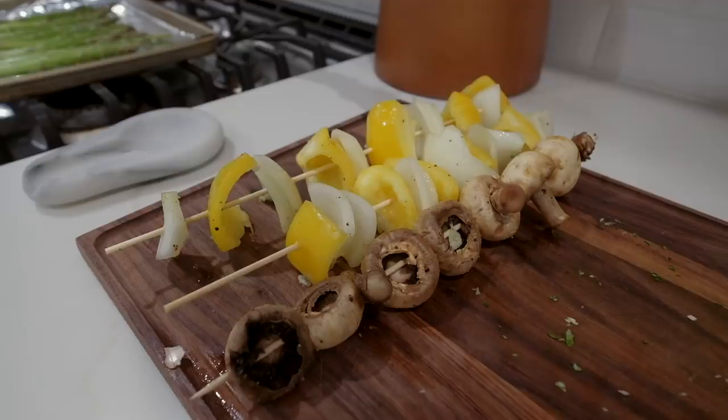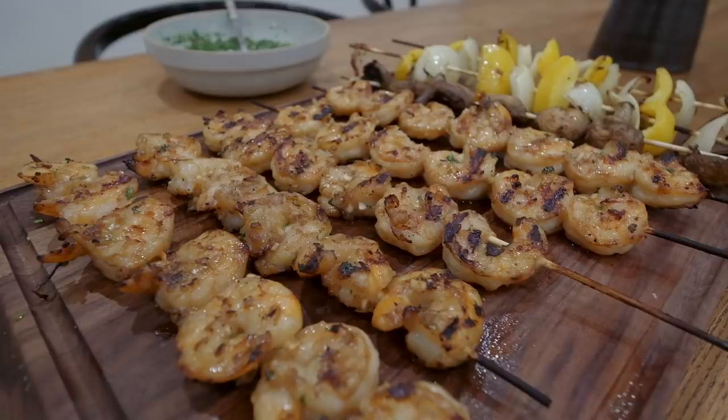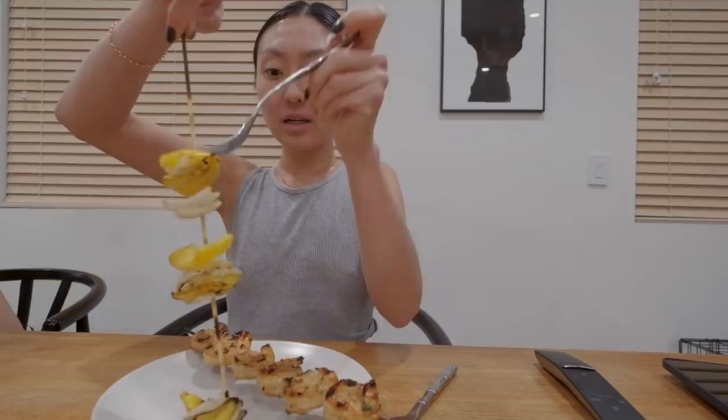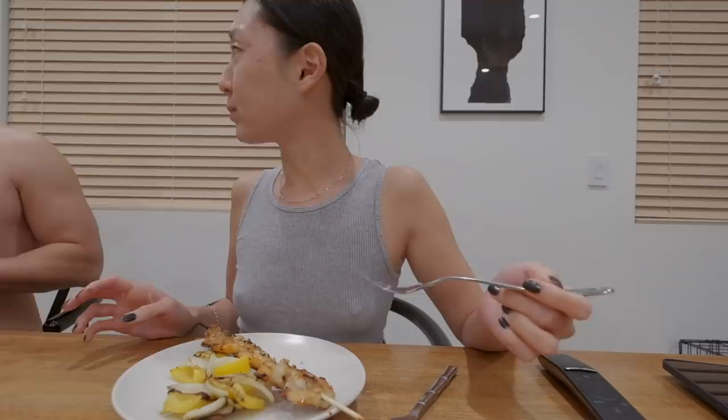Wow. Everything else looks good. I got it. Try these shrimps though. I'm curious about these. Mmm. What do you think? Really good. Good job. You did it.